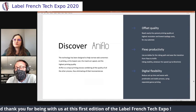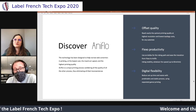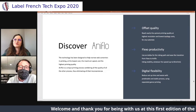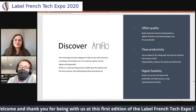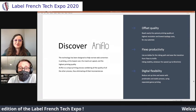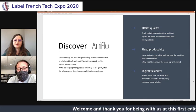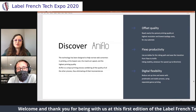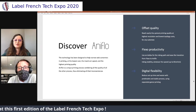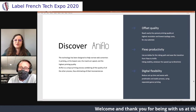But also, even if we are semi-rotary, we can reach this very high speed and also reduce the setup time and waste because we can change the job very easily. You will see it live during the demo, and thanks to that, you also increase your productivity. And also digital flexibility, because in a market where the runs are becoming shorter and shorter, we have to improve the flexibility of the machines. And for that, with ANNIFlow, you can print in expanded gamut printing and then reduce setup time and waste and improve your flexibility.